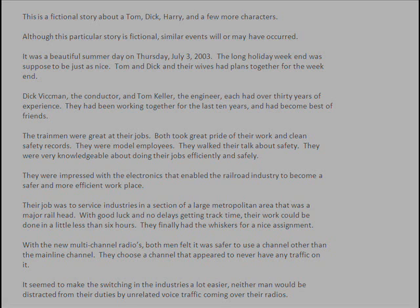Tom and Dick and their wives had plans together for the weekend. Dick Beckman, the conductor, and Tom Keller, the engineer, each had over 30 years of experience. They had been working together for the last 10 years and had become best of friends. The trainmen were great at their jobs. Both took great pride in their work and clean safety records. They were model employees. They walked their talk about safety. They were very knowledgeable about doing their jobs efficiently and safely.